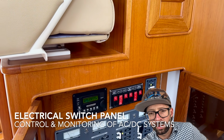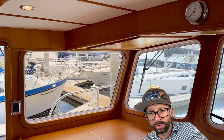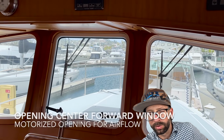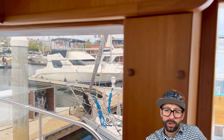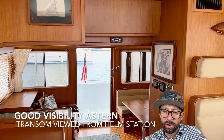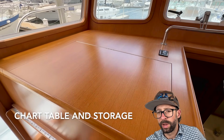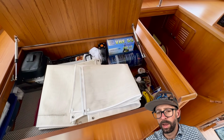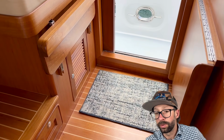The electrical switch panel is located just beneath the helm seat, and this offers monitoring of the inverter charger, as well as access to the breakers, ACRs, and remote battery switches. As you might expect, the Pilothouse has good visibility forward, but uniquely has good visibility astern, and you can see the transom from the Helm Station. This chart table has a good working surface and a fair amount of storage inside, and the settee in the Pilothouse is convertible to a single berth.